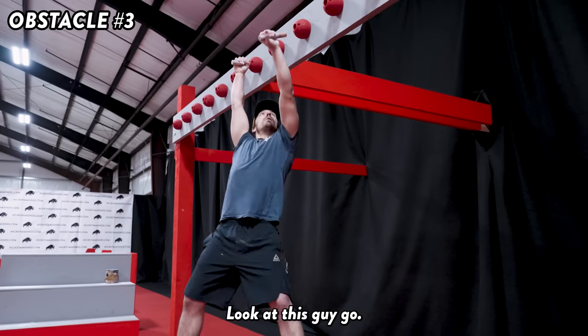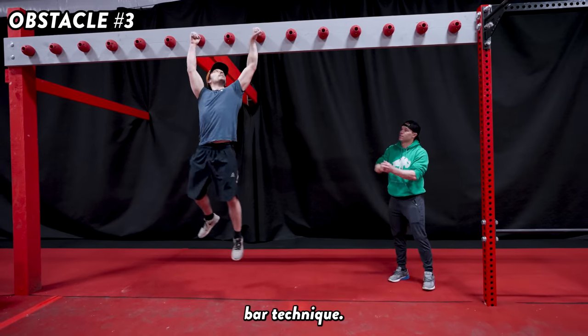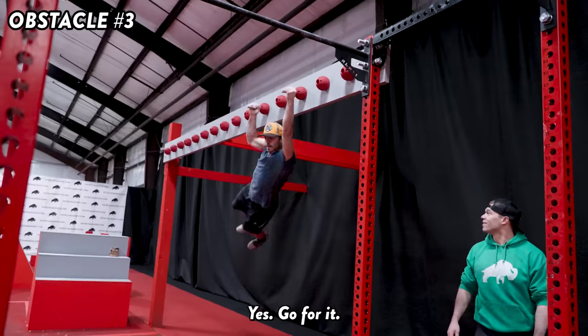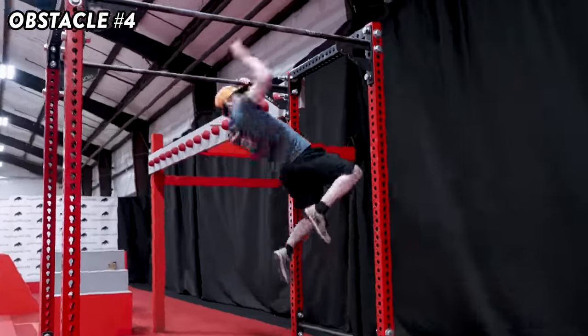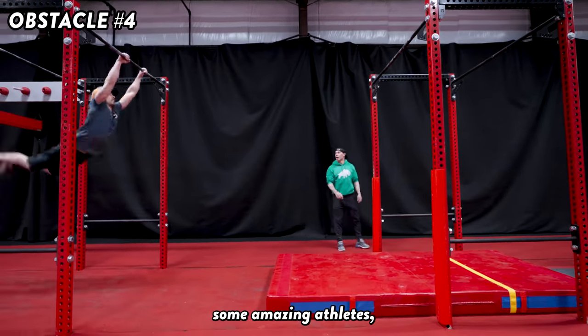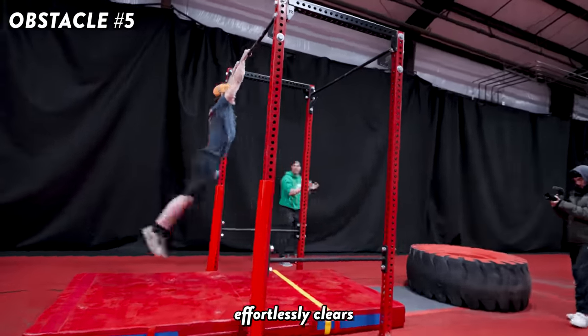Onto the pegboard, and this is nothing for this man. Look at this guy go, barely missing a peg, utilizing that monkey bar technique. Yes, go for it. Get it, nice. That's athleticism right there. And now on to the lache. It has stopped some amazing athletes, but it is no problem for Jesse as he effortlessly clears that 10-foot gap.